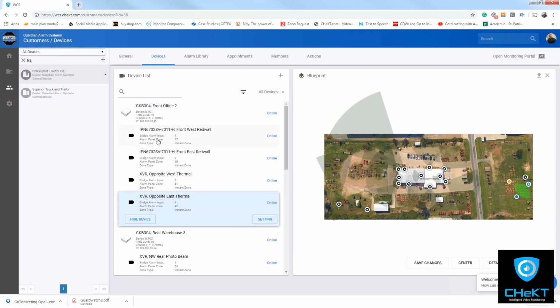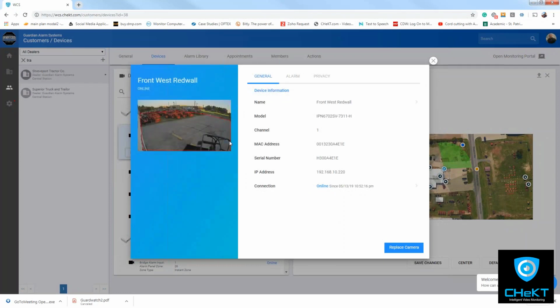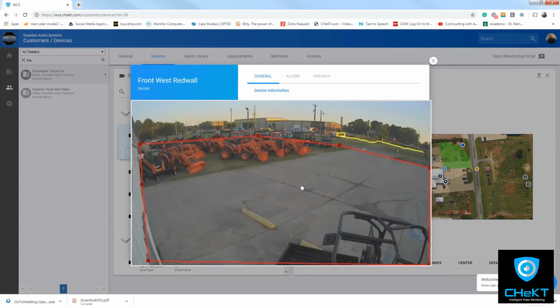What this represents is the bridge alarm input is that first digital input on our unit, and that 17 is representing what sensor is wired into that unit. This is very important when programming the bridge. That zone 17 information is what allows the operator to be driven directly to this camera when an alarm occurs on zone 17. So if I hit settings and I look at the field of view of this camera, when zone 17 goes into alarm, this is the camera that the operator is going to be driven to.